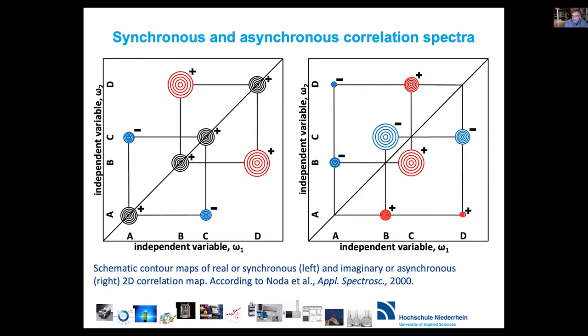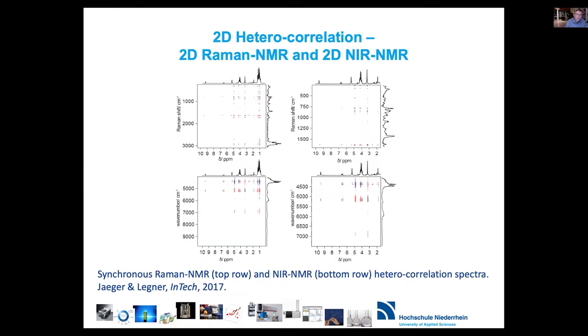The imaginary or asynchronous map carries the phase information. That means if two signals are correlated in phase, they will appear at the same time, or they will appear after each other. It's not really clear from the data which one appears first, but this is something you would have to elucidate on a different level.